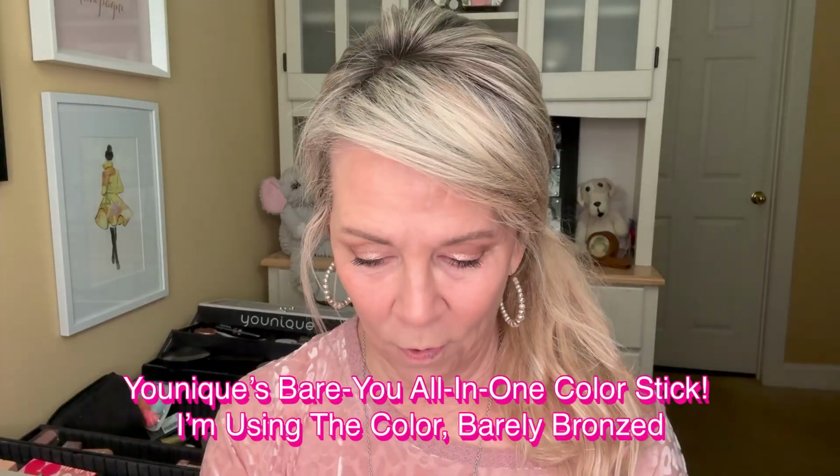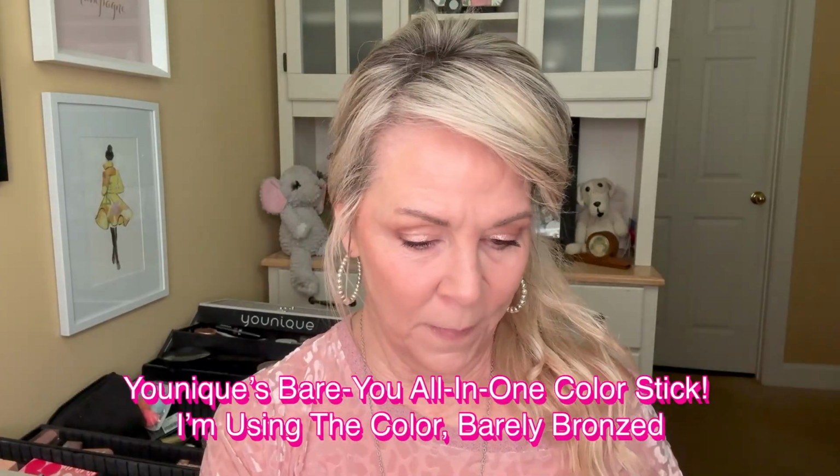So this is what we're going to use. This is a bronzer called Barely Bronzed. It is a Younique product, and it's a cream. You need to use a cream. I think I saw somebody try the powder, and I don't think that worked out too well. But we're going to pair these two together.